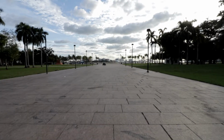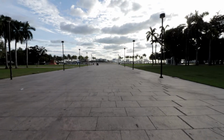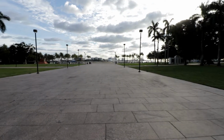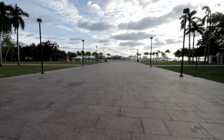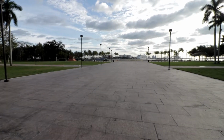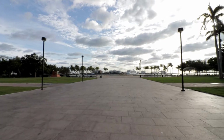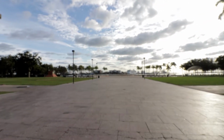And again, here at Bayfront Park, a couple of weeks ago, we had the Formula One racing. So they had the cars here, they had the cars all along Biscayne. This is also the home of the Ultra Festival. So if you're into electronic dance music, you are here in Bayfront Park. They also do all sorts of concerts here all the time. There's actually a couple of different concert areas.